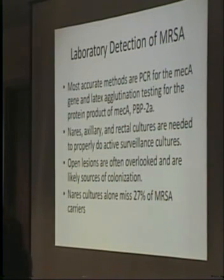If you just do nares cultures alone, you miss 27% of MRSA carriers. So, Montana, there's no political involvement with MRSA surveillance cultures. You know what the law is in California? The state law? Every patient admitted to the hospital has to be screened for MRSA with a nasal swab by PCR. It's a state law, and they'll punish them if they don't do it. That's an incredibly expensive, time-consuming procedure.